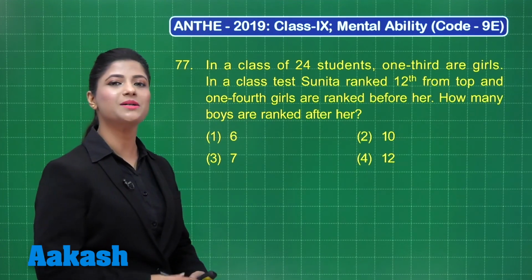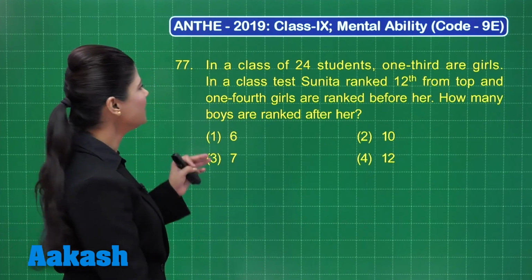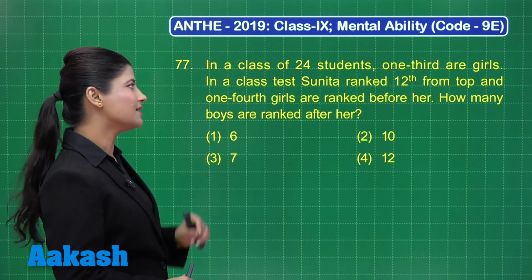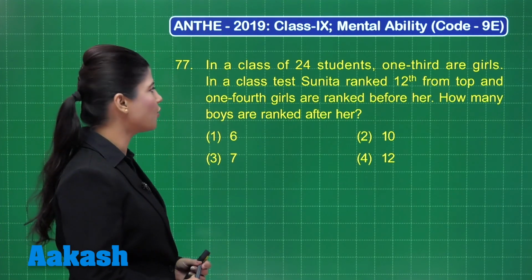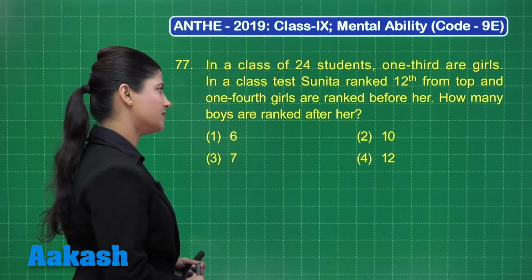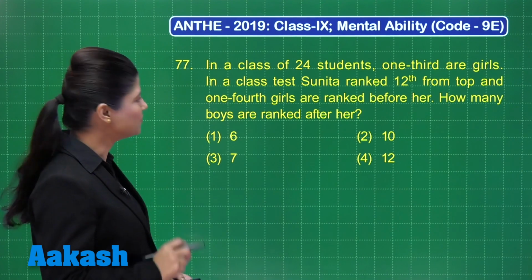Now let's take up question number 77. It states that in a class of 24 students, 1/3 are girls. In a class test, Sunita ranked 12th from top and 1/4 girls are ranked before her. How many boys are ranked after her? Let's try to solve it.